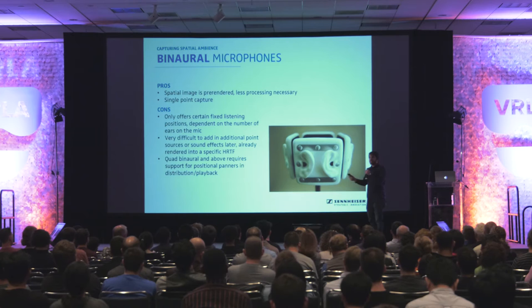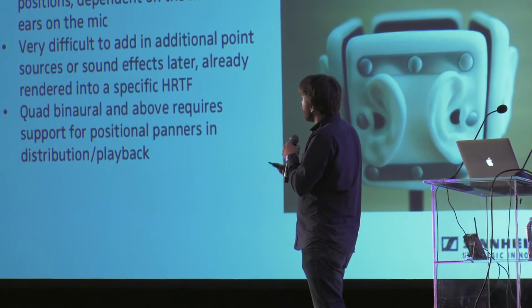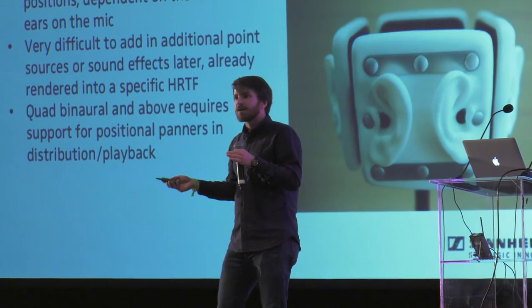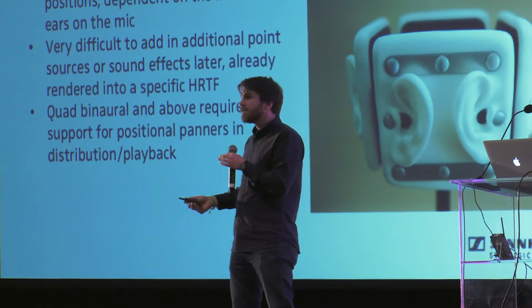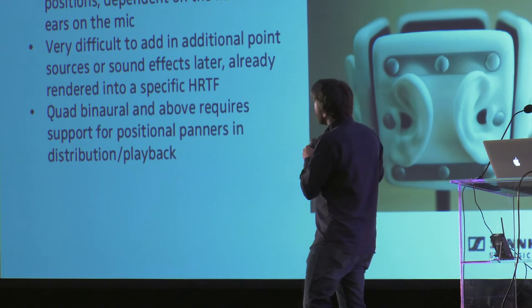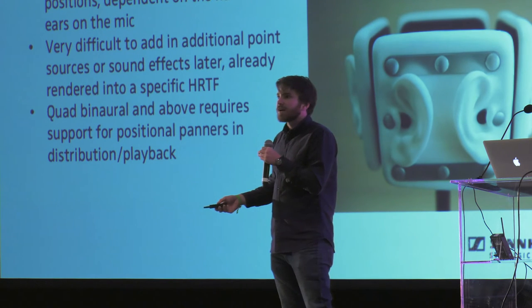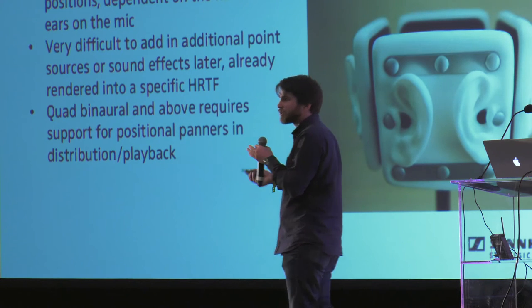So adding other sounds is very hard because you can't add something to something that's already been rendered. And quad binaural and above requires support for positional panners and distribution and playback. So if you're thinking about how you're gonna distribute your content and make sure that your audience can hear it the way that you intended, if you're using quad binaural, you have to make sure your content provider supports that. Or if you're using single binaural, you're stuck to a single position.